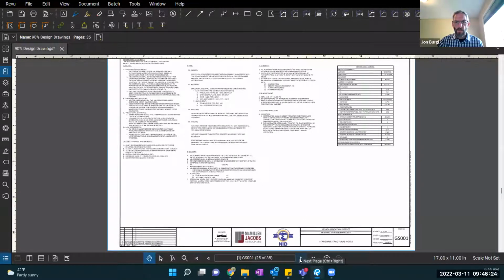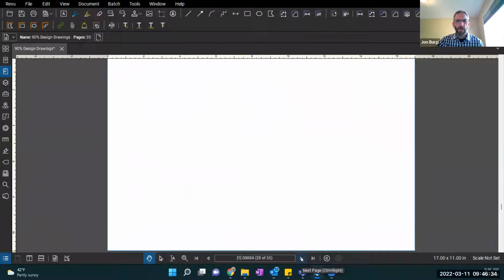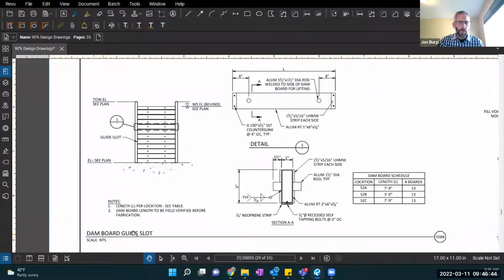Then we get into structural sheets and structural details, which are really exciting to look at if you're a structural engineer. I'm not sure they are for the rest of us. But I wanted to look at these stop logs, or dam boards as we call them here. They'll have a guide slot and slide up and down. They're made out of aluminum with a neoprene strip on the bottom, so you push them down and they seal against each other. We'll have aluminum rods sticking out the ends as pickup points, so someone grabs them on either side and pulls them up.